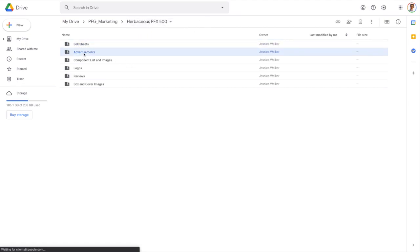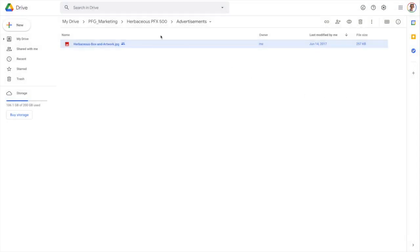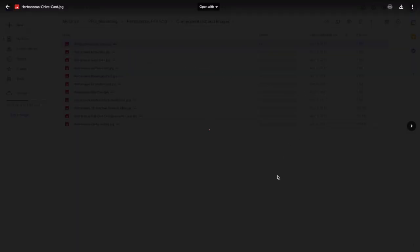There's the sell sheet. We have advertisements if we've done any of them. What is this? It's just like a banner, perhaps. Yep, oh, that's a Kickstarter banner without the word Kickstarter on it. But logos, component lists and images, reviews, box cover and images. I think these are probably like, oh, hey, we have a card shot.